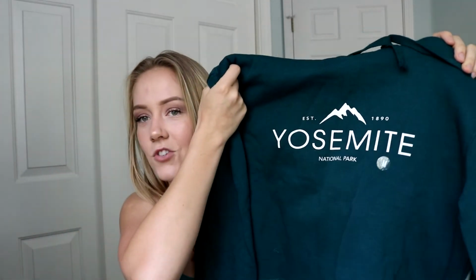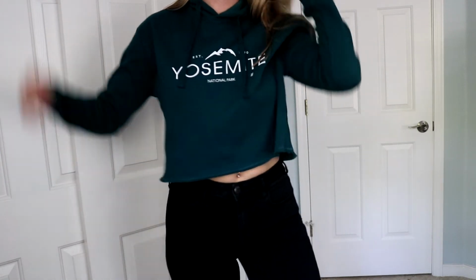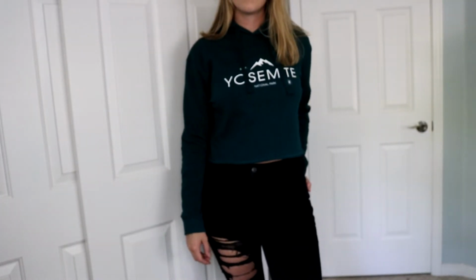And then the second one is this teal color that says Yosemite. It kind of looks like one of those t-shirts you buy when you go on vacation, but it's this crop sweatshirt. Cotton On sweatshirts I actually really like because they're lighter, which living in California, I prefer lighter sweatshirts. They're so soft, but they're just thinner, which is why I really like them. And like I said, they're on sale for 20 bucks. So I don't buy a ton of sweatshirts, but when I do, they're gonna be cropped this year.